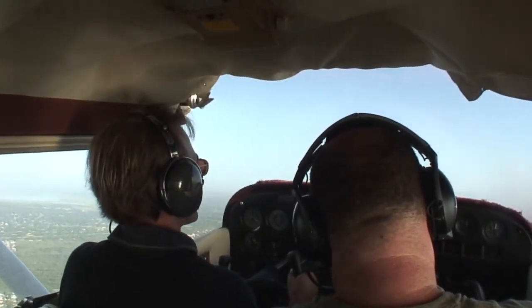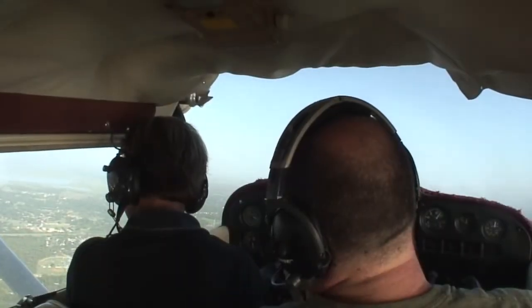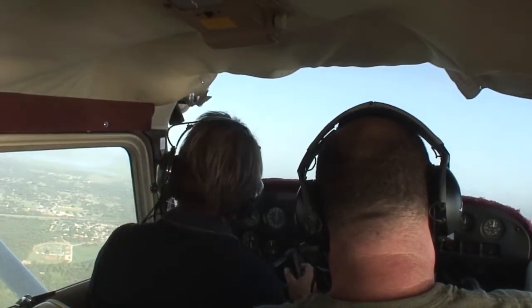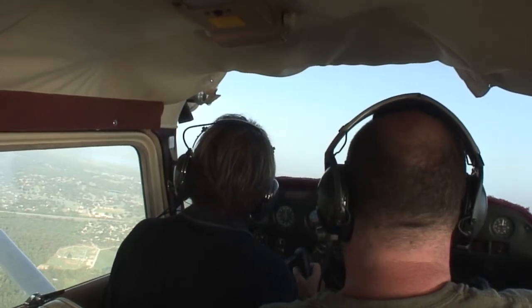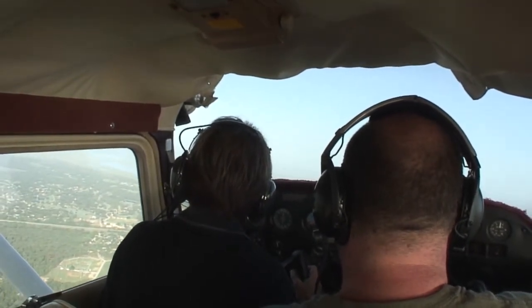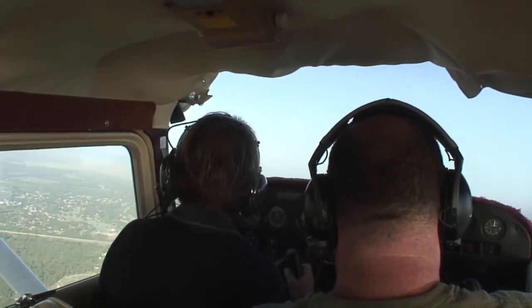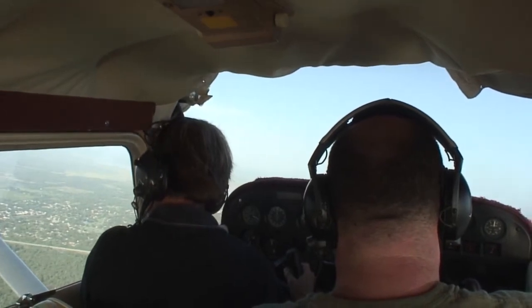Orlando approach, Cessna 2521 Lima, good morning. Number 2521 Lima, Orlando approach, say request. Yes sir, 2521 Lima has just departed Arthur Dunn. We're actually heading to a small airfield west of Orlando, about 28 miles west of the VOR, a place called Osborne. And we'd like to cross through Orlando at 5,000 feet if that's possible.